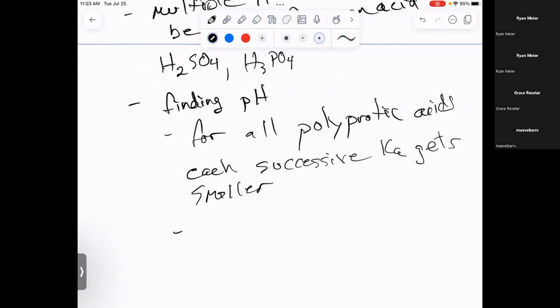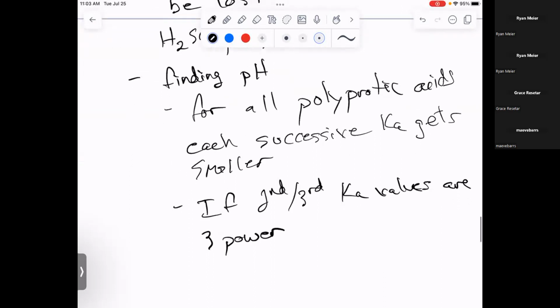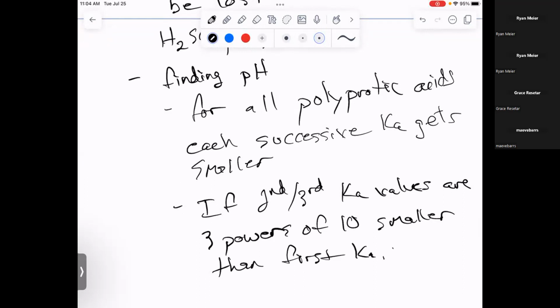And in addition to this, if your second and/or third Ka values are 3 powers of 10 or more smaller than the original one, you can basically ignore them in terms of pH. Which is similar to the x-small approximation, really just another x-small approximation to an extent. So if the second or third Ka values are 3 powers of 10 smaller than the first Ka, they can be ignored for pH.